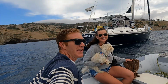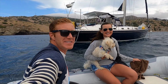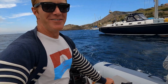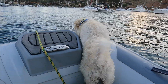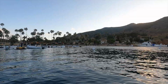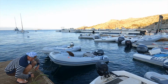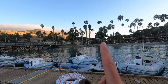All right, we're off to land to do some laundry and hit up a bar after that hike. Got a little bit of a weather system coming in. Check it out. It's a little scary. Oh, look at these waves. This is pretty wild. Somebody's ready to get off the boat, get on land. We're gonna go right there.